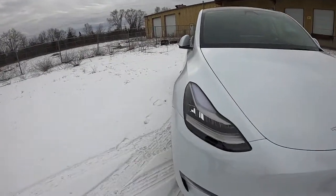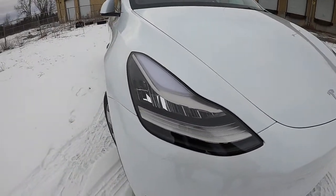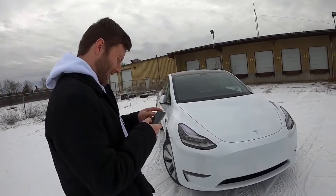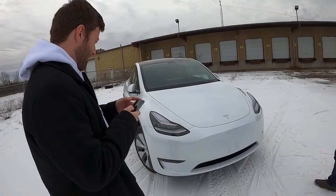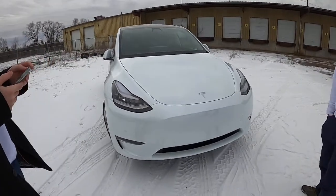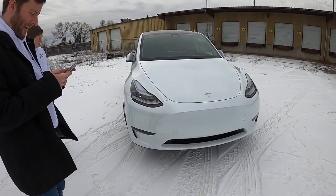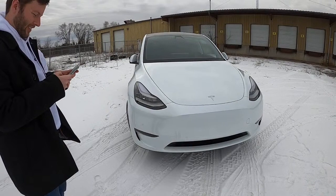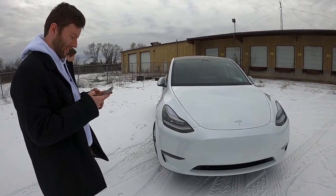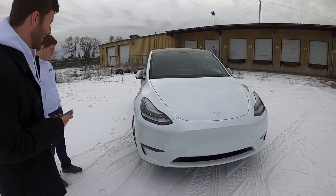In fact, I think I can probably turn them on from our app. Let's see. Controls. I can flash them. There we go. Oh, they don't stay on though. I guess I can just start it right here. You have to put in your password to start the car remotely. Yes. All right, it is on now, but I guess the lights still aren't gonna be on anyway.